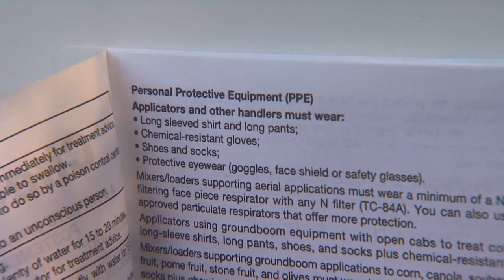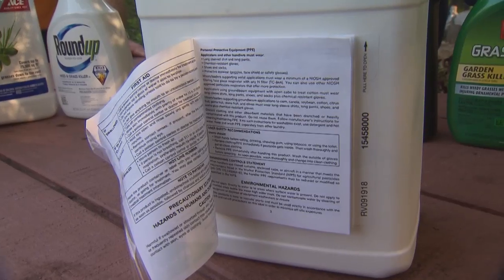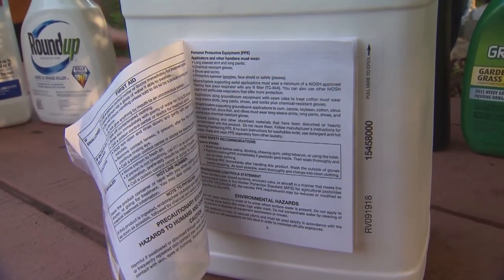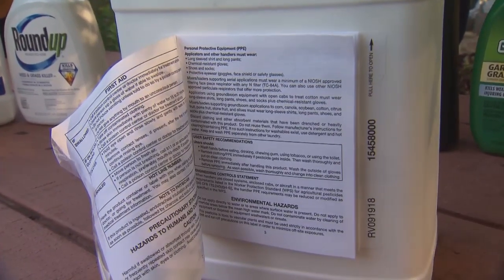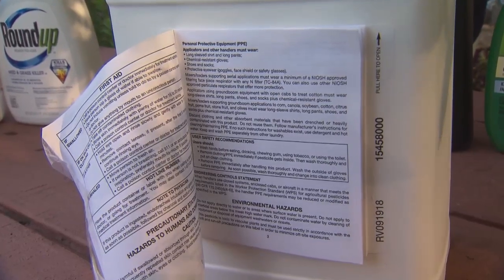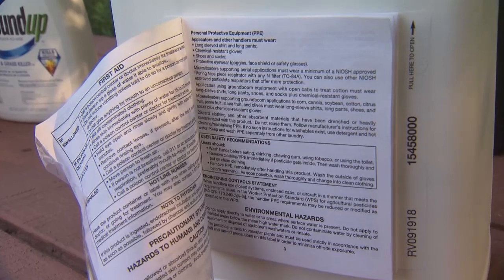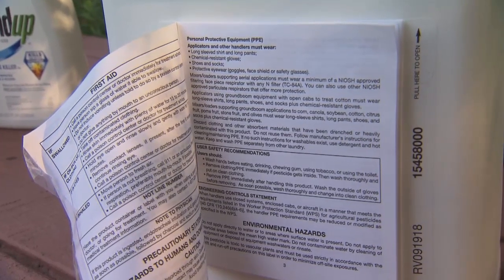It tells you, and it's unique to each chemical, what to wear in terms of minimizing or practically eliminating exposure. So if you'll follow the directions that are specific for the material on personal protective equipment, and then wash up afterwards, you have really done a lot to minimize exposure, whatever chemical it is.